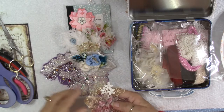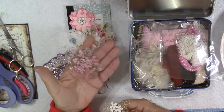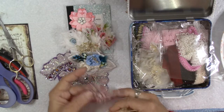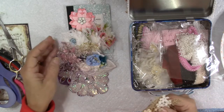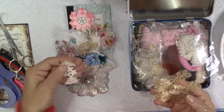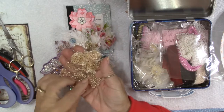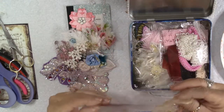This is the last little snippet I have of that. And this is a snippet off of that lace that I like to use so often. This will be the last piece of this I'll be giving away, I think, because I only have maybe 5 or 6 left of this part of that lace. So I'm going to be saving that for other projects. A little piece of this little daisy lace and a little snippet of this gold floral lace that I have. So those are some of the snippets you'll be getting.